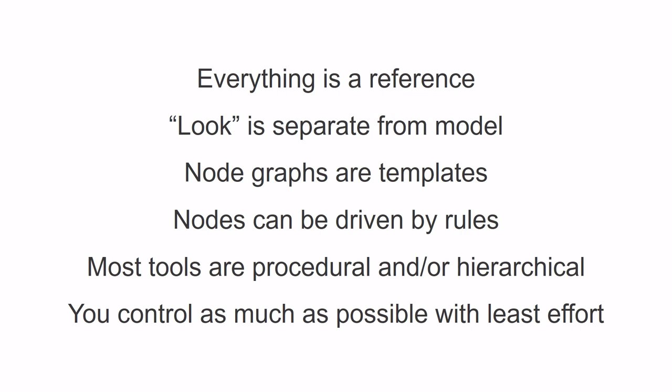Most of the tools are hierarchical and procedural, meaning that you can change your mind, you can branch, you can make different changes. You'll see all this as we go. And the end result is you can control the most amount of possible work on your project with the least amount of effort. So you can start with broad scope changes and get down to, I want to change the shader on one bolt on a model that is one of 1 million in a scene. You can do it.